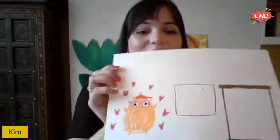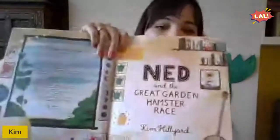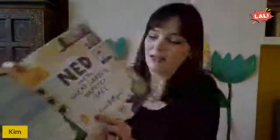So you can see here, I've done a tiny picture of Ned. It looks like a little piece of fan art. And this little picture appears at the very front of the book. You can see actually it's down here. So on my computer, I was able to make that a little bit smaller, which is really useful. So that's kind of how I illustrate.